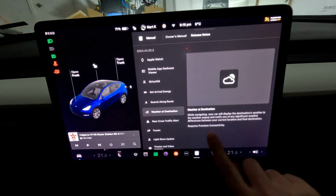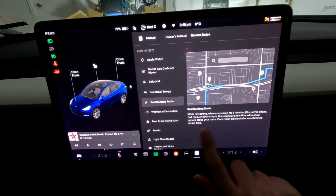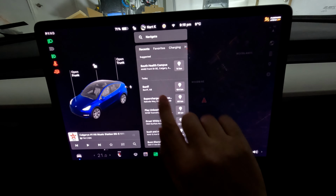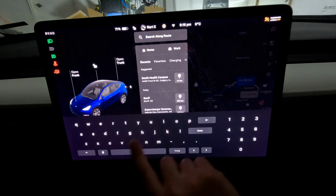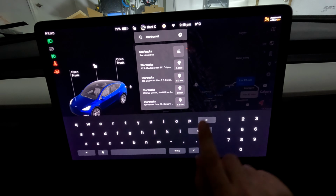So weather at destination seems like it's not working for me, and maybe that's an Intel thing. Search along route, that's working. So let's actually test that out here. So let's say Banff, and then let's say add stop, and then let's say Starbucks. Oh, and there we go.